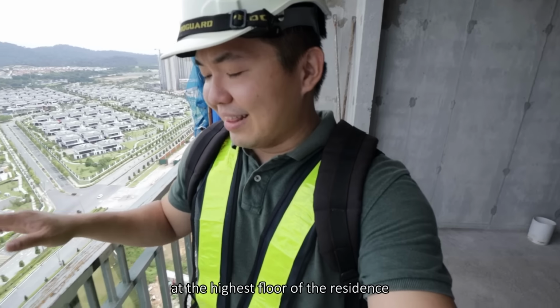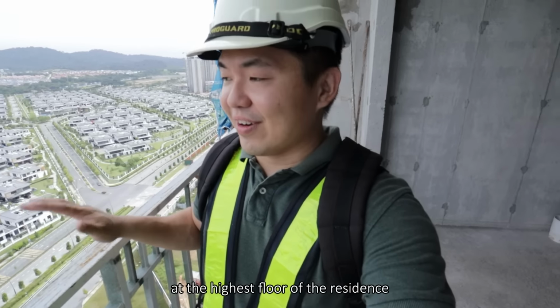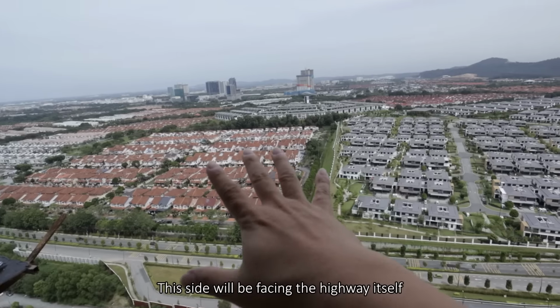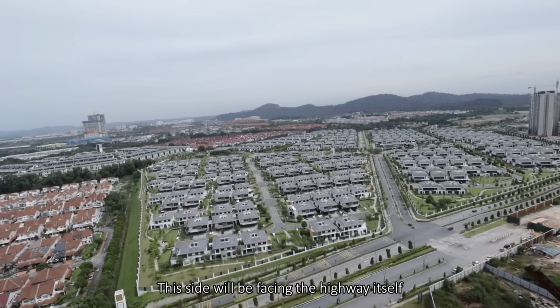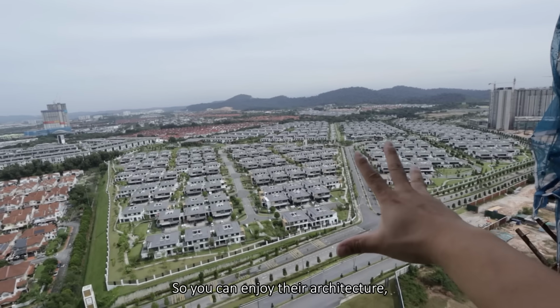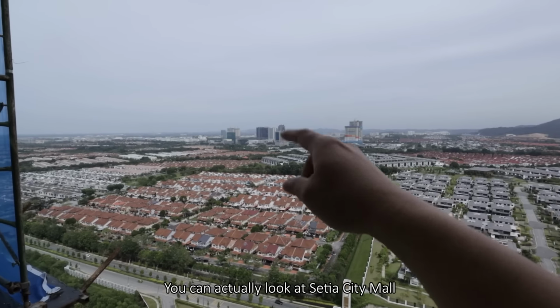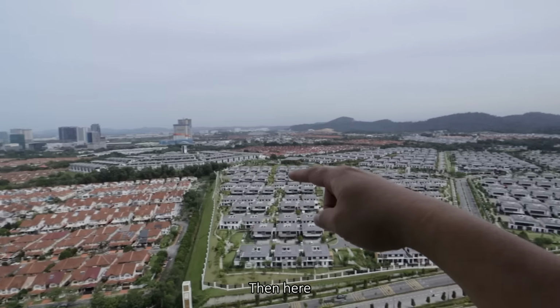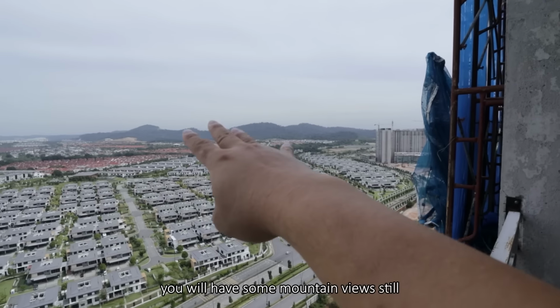Now we are at the highest floor of the residence, and this will be the view that you will get. This is also for those who want to book a unit, right? Should you book higher or should you book lower? Should you pay for the premium? This side will be facing the highway itself, and this will be the one viewing Eco Garden, so you can enjoy their architecture and town planning. You can actually look at Setia City Mall, the convention center and the commercial area there. Then here you will still have some mountain views.